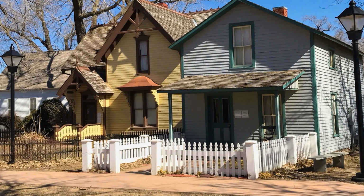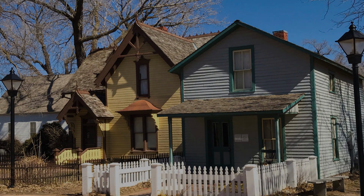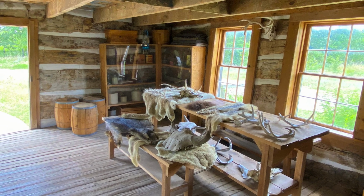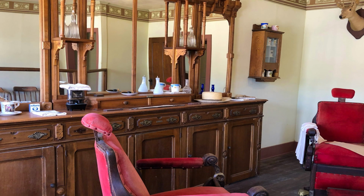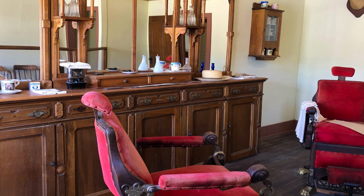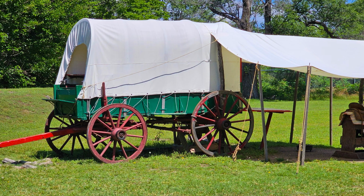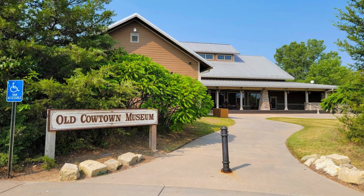Old Cowtown Museum is a premier destination for those seeking to experience the spirit of Kansas's Wild West era. Set on 23 acres along the original Chisholm Trail, the museum features over 50 historic and recreated buildings, including a period farm, commercial district, and residential neighborhood. Visitors can explore original and authentically restored structures filled with thousands of artifacts, offering a tangible connection to Wichita's transformation from a frontier settlement to a bustling cattle town and agricultural hub.